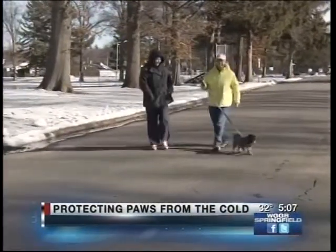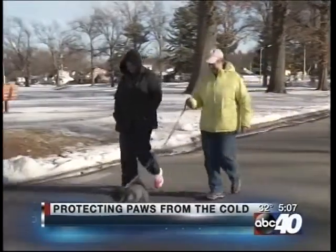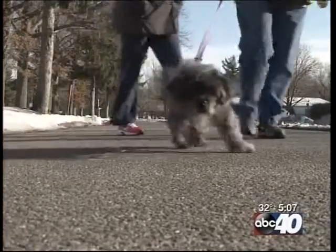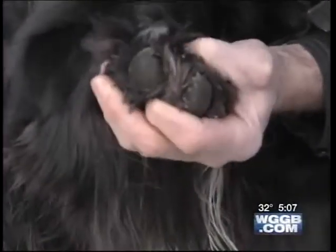Susan is out taking her Shih Tzu Joey on a nice stroll, purposely avoiding the slick sidewalks. I don't want to slip, and neither does he, and so, we just come where it's not icy. But the road Joey walks on is likely treated, and for dogs, road salt is toxic. Components of that, sodium chloride, magnesium chloride, and other components can cause irritation to the feet.